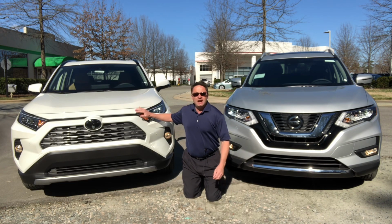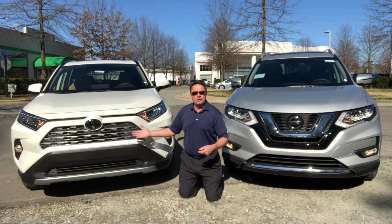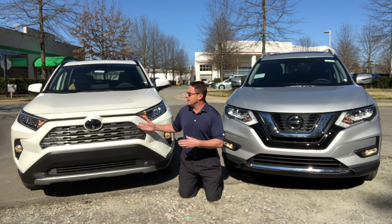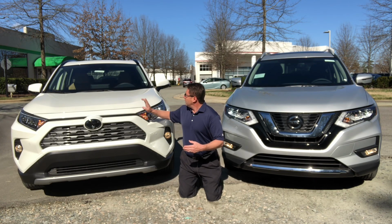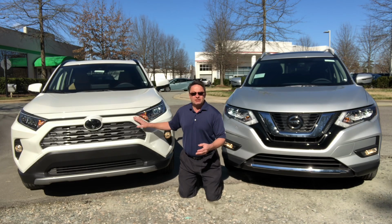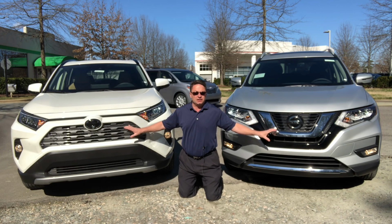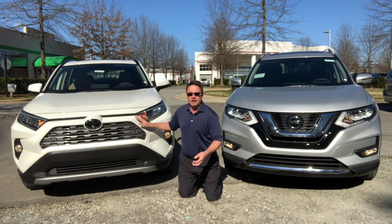The RAV4 has Toyota Safety Sense 2.0, so it's also got pre-collision system with pedestrian detection during the daytime and at nighttime. And then it's got bicycle detection during the daytime, which is really cool. Lane tracing assist, road sign assist. It's got automatic high beams, lane departure alert with steering assist, dynamic radar cruise control. So they have similar base packages for safety features. This one's just a little bit more comprehensive on the RAV4.